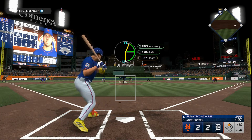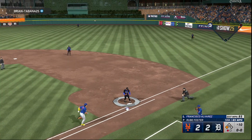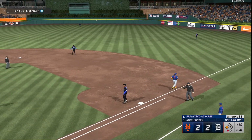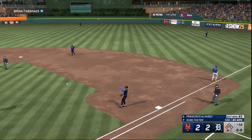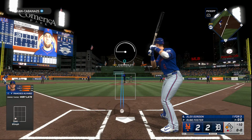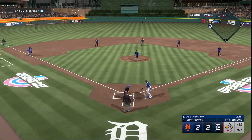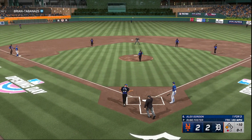Foster back to work. And a ground ball to first. He takes it on his own. And here in the 10th, the leadoff man is out. So the go-ahead run in scoring position. Now the left fielder, Alex Gordon. Squirts away a little bit, and the runner holds.